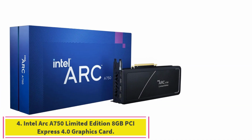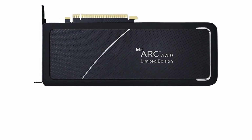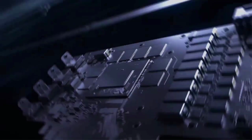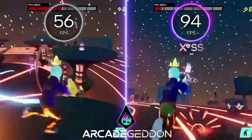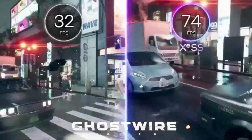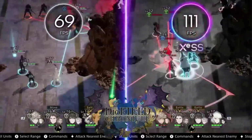Number 4. Intel Arc A750 Limited Edition 8GB PCI Express 4.0 graphics card. Intel's Arc A750 has gotten much better since launch, now sporting solid DirectX 9 support and much faster drivers. It has always been competitive with Nvidia's RTX 3060 while costing around $100 less, but it looks even more enticing now that Intel has slashed the A750's price to $250. AMD usually is the budget alternative to Nvidia, and although that's still true, Nvidia has been the way to go if you want to turn on ray tracing.